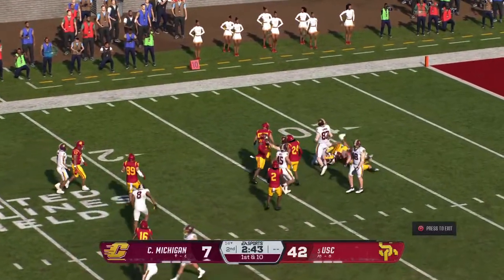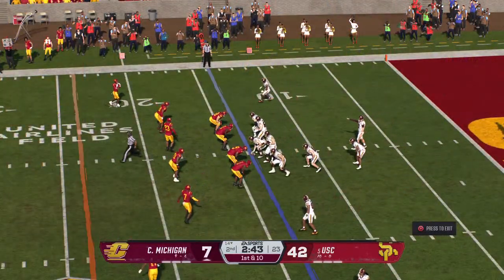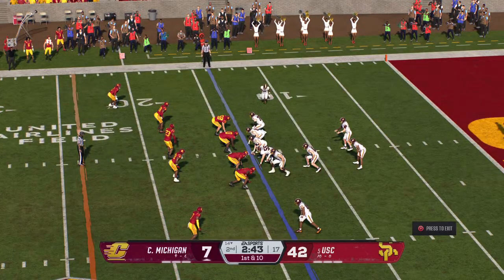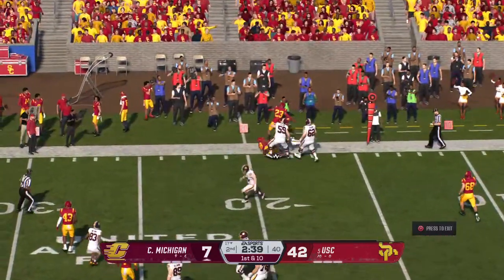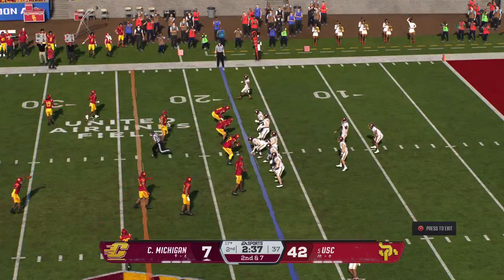Here he comes. And the returner is stopped. No reason to be in a big rush. They have some time here late in the half. Motion from the wideout. Back to throw, it's Labus. A little screen to the running back. He gets it up to the 17 before being wrestled out of bounds.